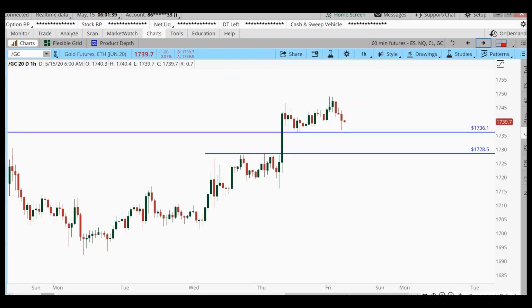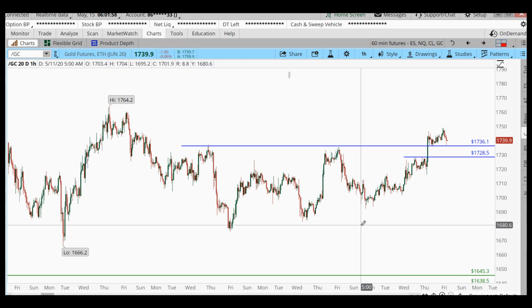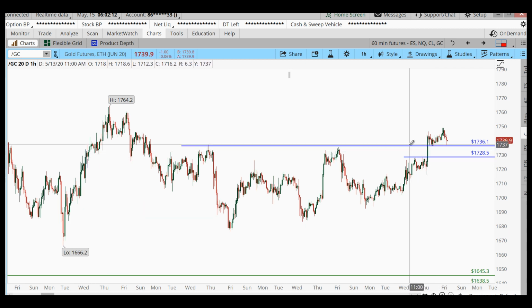Next, gold. In gold, we did have basing before the level, and we got our breakout on the 1728 region, and then it popped up to this 1736 number, which was our other breakout line. Now we didn't get basing in front of that 1736, but it held as support after the breakout. So if you were able to catch this one, it wound up running about 20 points at its peak. Even if you only pulled 10 out of there, you got a really nice setup for the day in gold.